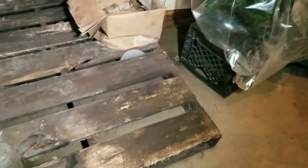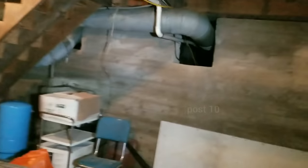Carpet cleaner. Just look at all the mold on the pallet. I don't smell the mold as bad because it's been colder. Last time I was in here, it was just disgusting.